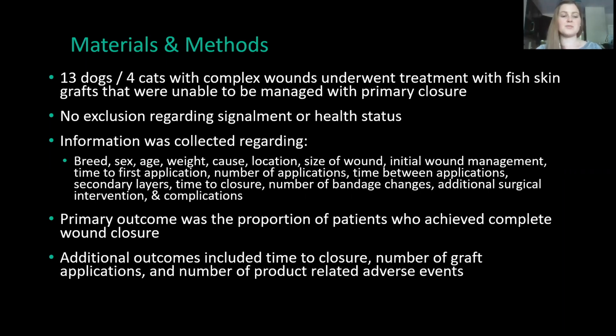Veterinary hospitals with a history of purchasing a fish skin xenograft from Kerecis were contacted to contribute cases to this study. Patients were included if they had a wound that was not able to be managed with primary closure and had a fish skin graft used in wound management. There was no exclusion regarding signalment of the patients or the health status. All cases had owner consent for use of the fish skin xenograft, and data acquired from medical records was analyzed.